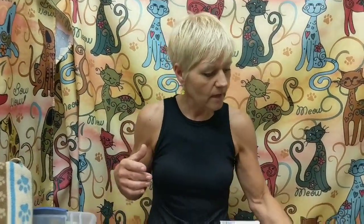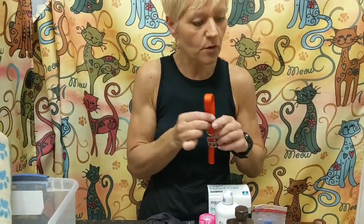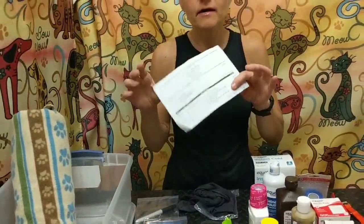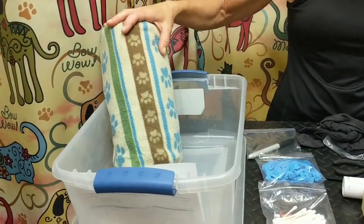Now, this will only work if you have a pet with a muzzle. If you have a dog like a pug, for instance, this isn't going to work. Then you're going to actually need to have a muzzle. You always want to have an extra collar that's appropriately sized for your pet, and a leash. And then also not a bad idea to have a copy of all your pet's vet records. And then you want to have a blanket or a towel.